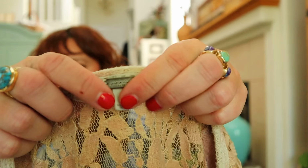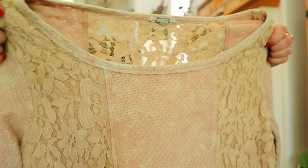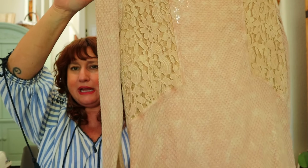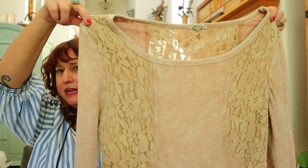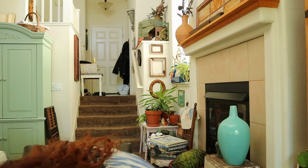More Free People, you know how happy that makes me. Oh, except this is not Free People, this is the Buckle. Gimmicks by BKE. It's a mall brand, sold at the Buckle. Size large, thermal top, nice blush pink. Kind of longer length with all these lace details. That's super cute. And what else do I, oh, this is a good brand, I think.